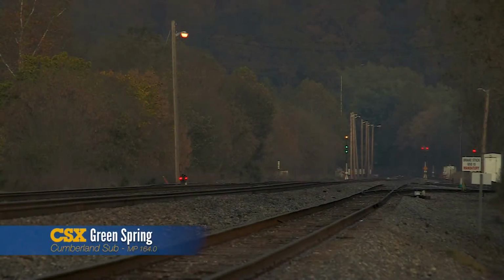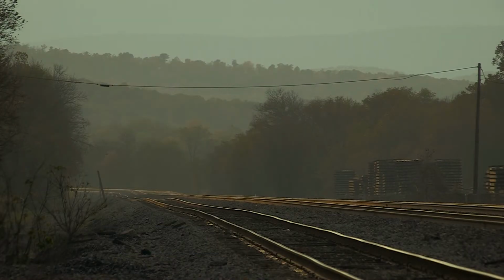It's the autumn of 2013, October 19th to be precise, and we are located at Green Spring, West Virginia, on the CSX Cumberland Subdivision at sunset. Here we are going to observe not only the train activity, but two original B&O features in this railroad landscape that have been consumed by time and the history books.